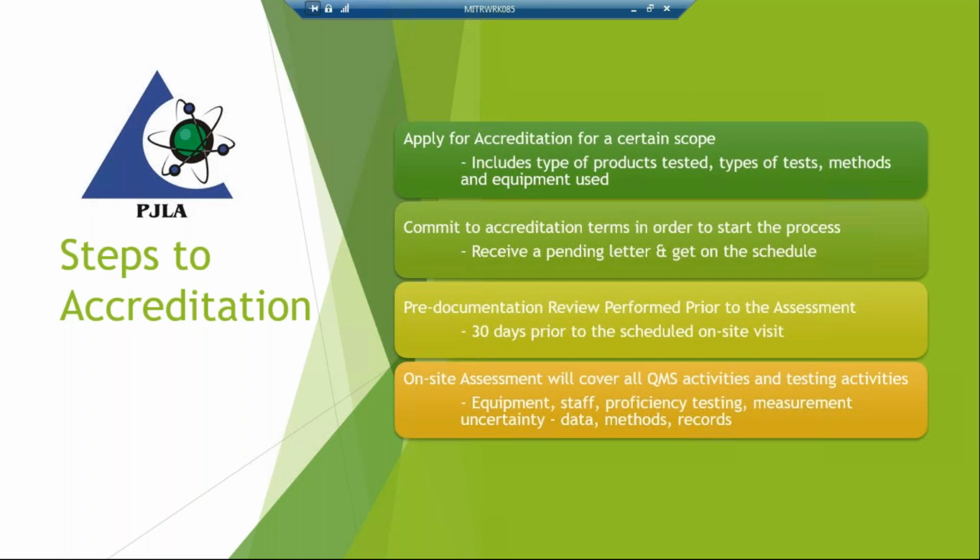And we base our quotation provided to you on the number of tests or calibrations, or if you're an inspection body, inspections. Once you're satisfied with the quotation, you do have to commit to us for the accreditation terms, which is typically through an agreement for services. Once that's finalized, all laboratories, if they need it, will receive what's called a pending letter. A pending letter of accreditation really helps satisfy laboratories' customers that want them to be accredited. All laboratories are offered a pending letter of accreditation to show they're in the process.